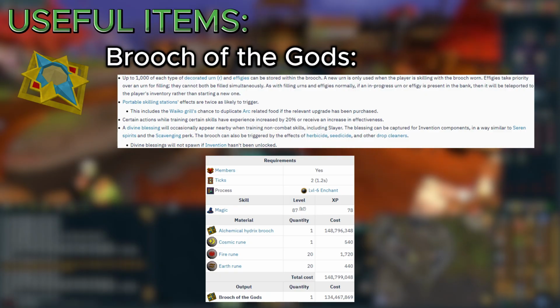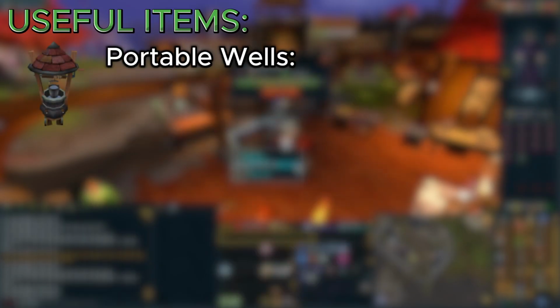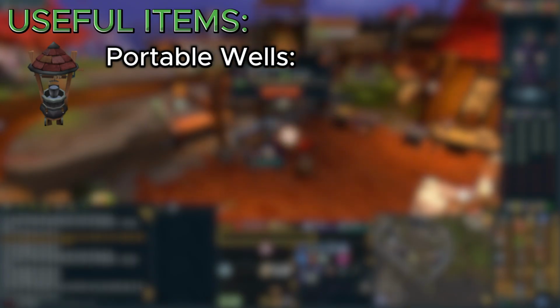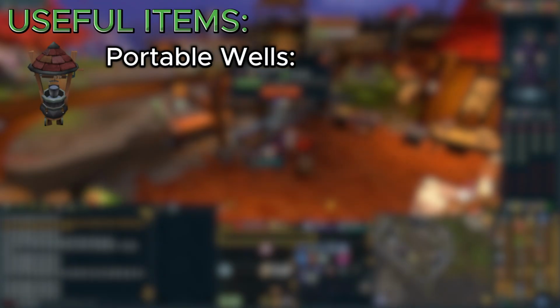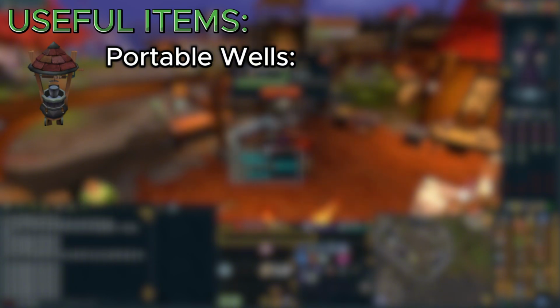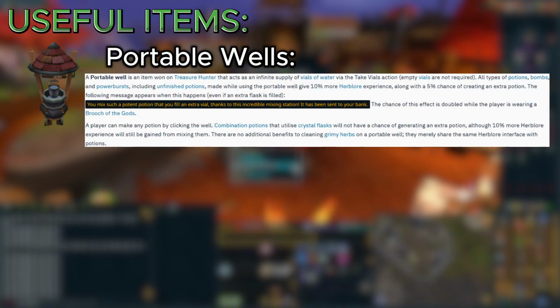Brush of the Gods isn't just for Herblore, so it's definitely worth the price that you can get it for. The last item I'm going to talk about are portable wells. You can either use your own or hop to a busy skilling world like World 84, go to Fort Ferentry, or Lumbridge Marketplace. They are best used at one-click banks, so you can set them up right next to it. Portable wells give a 10% XP buff to Herblore and also have a 5% chance of creating an extra potion, stacking with other perks on this list.